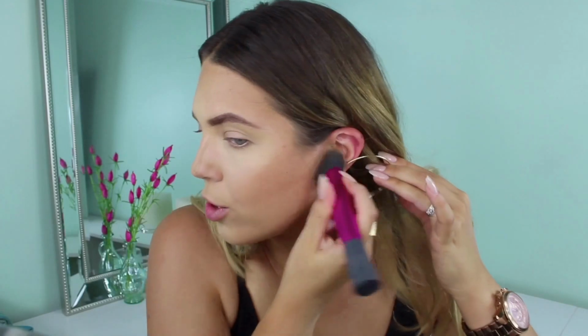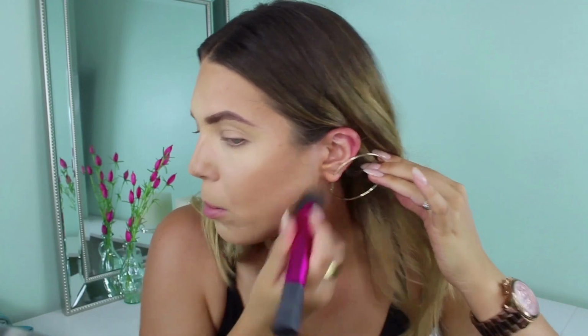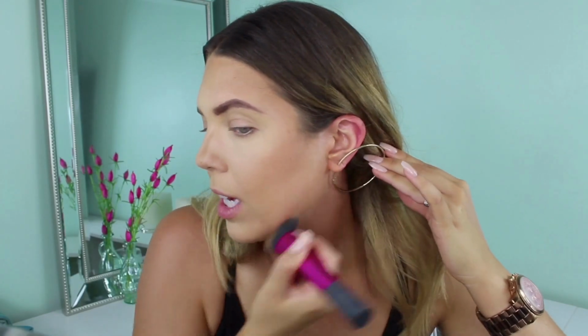The jawline, I do tend to blend a little bit more. So you see me swiping here just because I find that to be super noticeable if you don't really blend it. So that's the only exception to that rule.